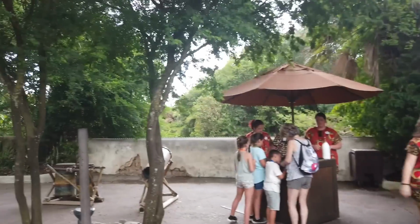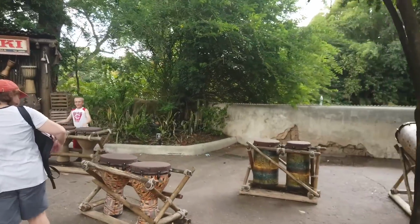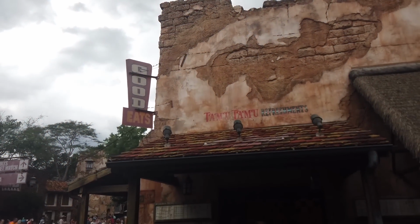Just next to that, we do have Mizuki, which is not a real drum store, but it is a fake little drum stand, and you'll see some kiddos are certainly having fun drumming away. You might have heard of this next spot before, but there's a secret about it that I'm going to show you too. So here we have Tamu Refreshments.